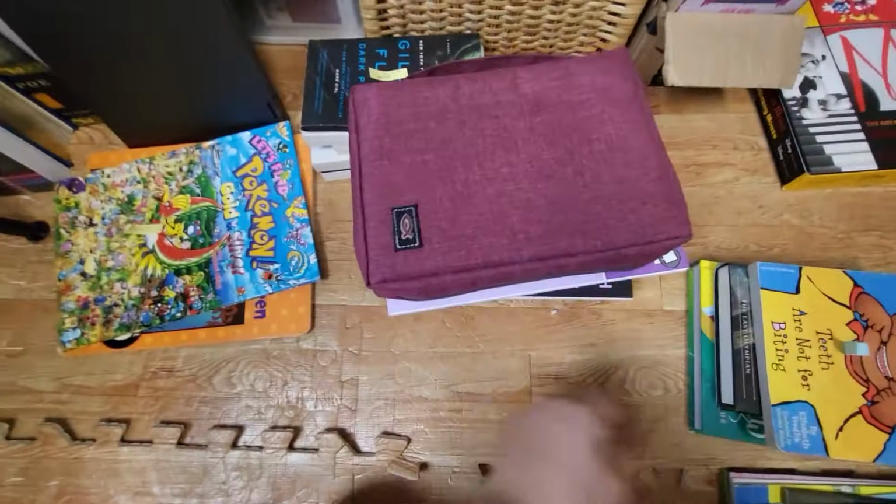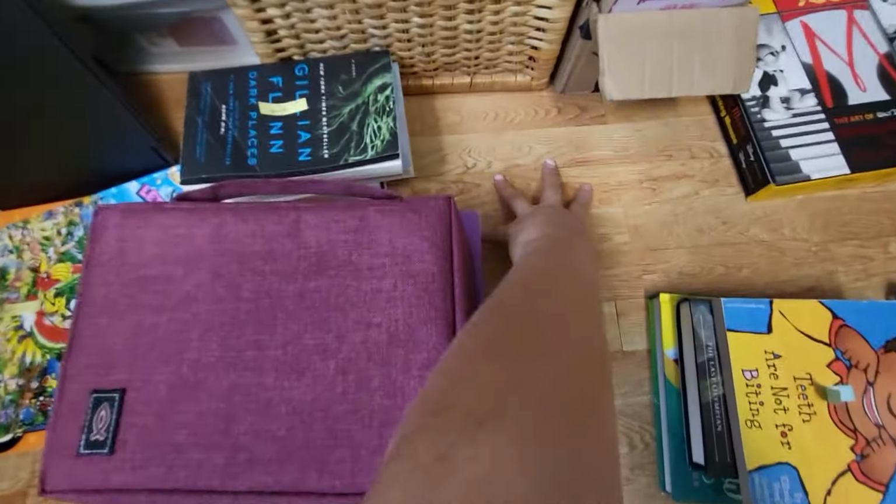So let's go back so I can kind of show you. Okay, so last night I did not have any 4 to 7 ounce books. Normally I'd have those here.